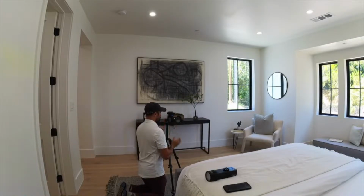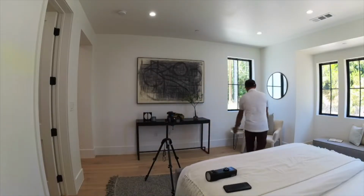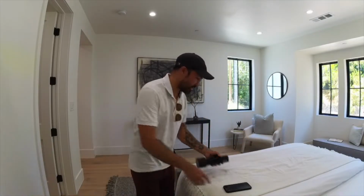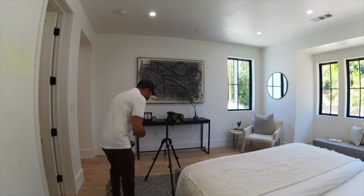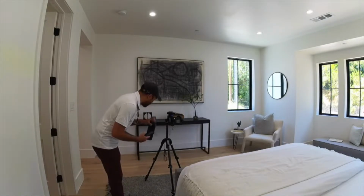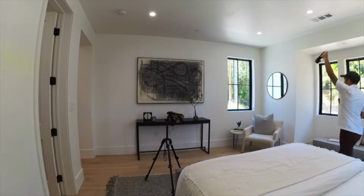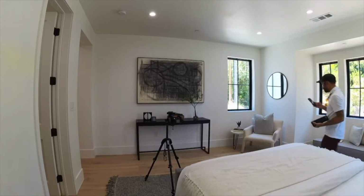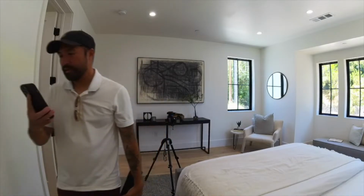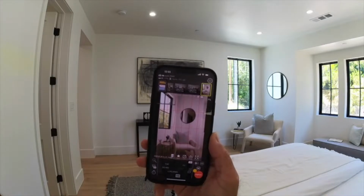So right here, I'm just shooting a sliver of this area right here, just because it's nicely staged and designed. So what we're doing here is we're going to evenly expose and just do one splash shot. And then that's it. And you get this very nice detailed look.